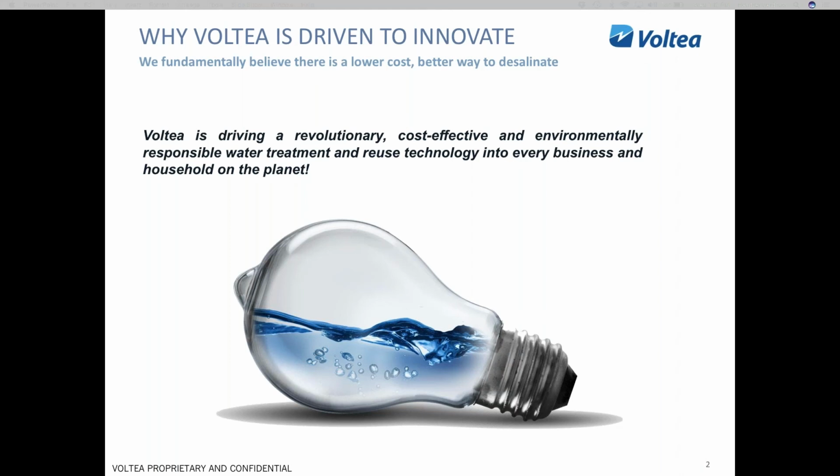If we go forward just one page, why is Voltea driven to innovate? The answer to this question is, having built and operated 2 businesses based on reverse osmosis, one inside GE Water and one as a founding member of 7 Seas Water, a company that I am ultimately proud of, I believe that there is a fundamentally better way, a lower cost way, for us to desalinate and soften water. And so we are working tirelessly to drive what we think is a revolutionary, cost-effective technology with greater environmental responsibility into every business and every home on this planet.